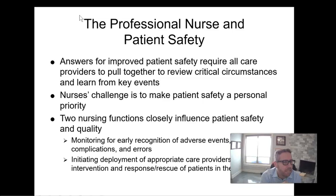Professional nurse and patient safety. Answers for improved patient safety require all of us to pull together and review our critical learnings all the time. Our challenge is to make patient safety a personal priority. That's my personal commitment to my profession, is to be safe. Two nursing functions closely influence patient safety: monitoring for early recognition of adverse events and initiating deployment of appropriate care providers to intervene when these situations occur, right? So understanding what it looks like to recognize problems and having a fast response to implement change when those things become a problem.